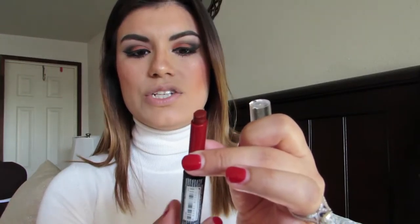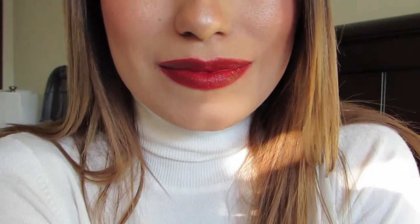It's a little bit darker than the High Voltage from Milani, but it still goes on really not super dark. It's not as vampy as the stuff that we have for events that come up for the holidays. So I think this red is really perfect for those type of events.